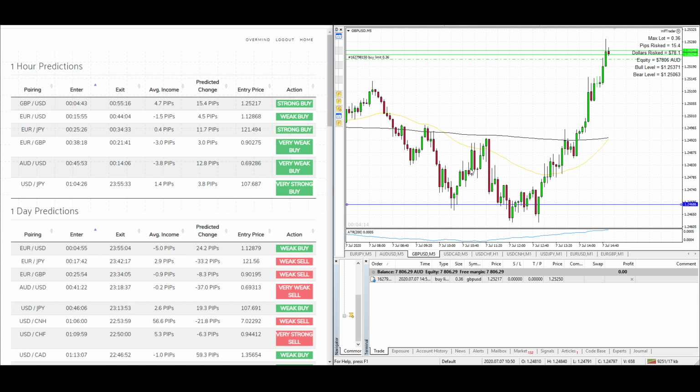Hopefully we can achieve around about a 70% result for the day, but I'll be happy with anything above 50%, to be honest, with the way things went and with our USD CNH results as well. So yeah, I'll be happy with anything like that. But we'll see how things go.